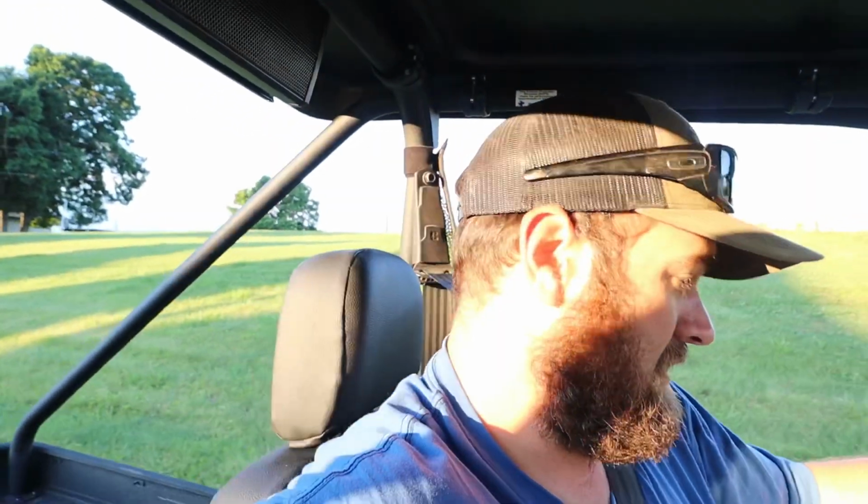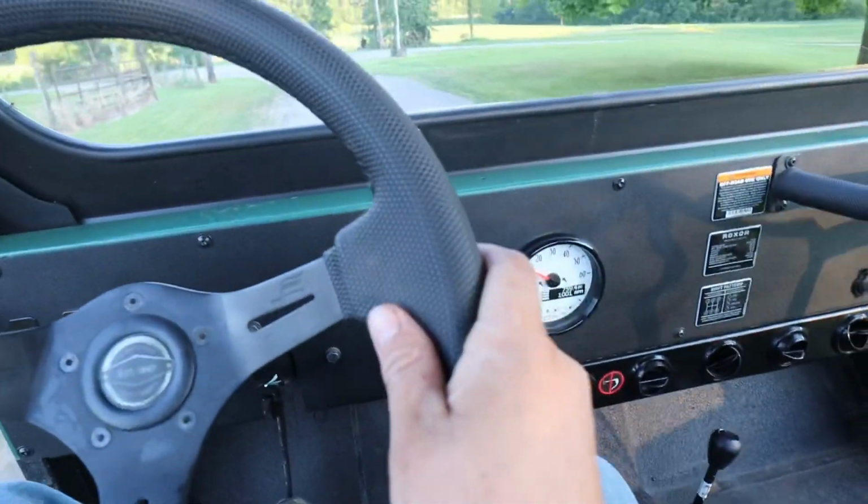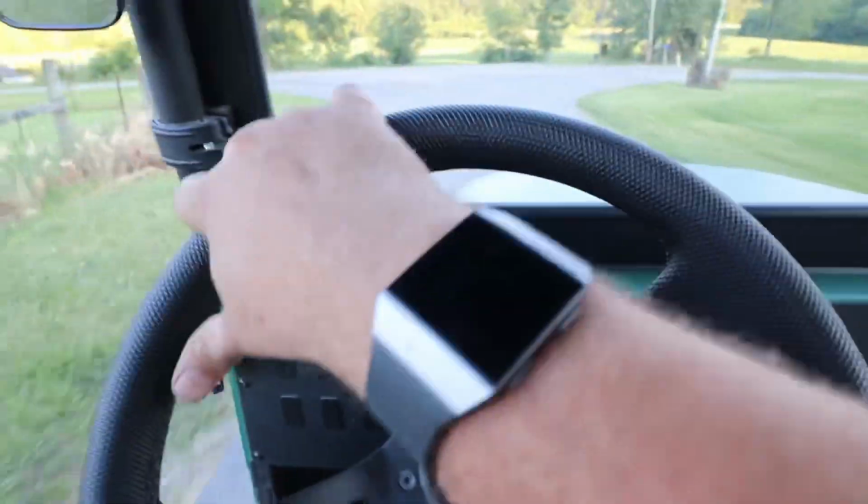Like any modern side-by-side, you have to have your seatbelt on or you're only going to idle around. I believe that can be addressed in several ways, but for now we got our seatbelt on, so now we can go 55. Shifts nice and smooth.